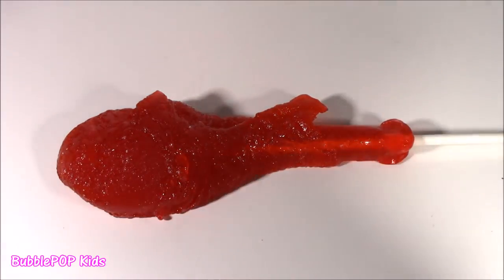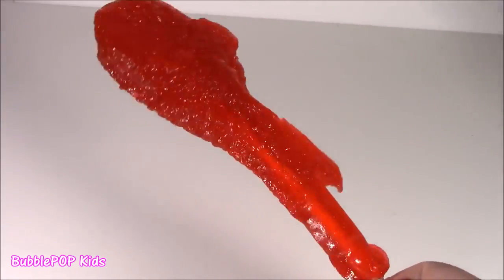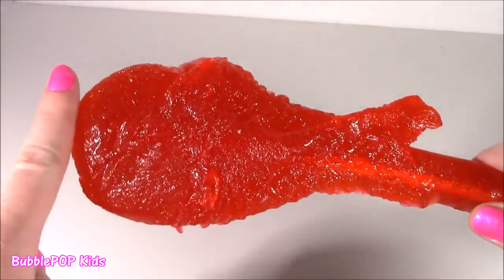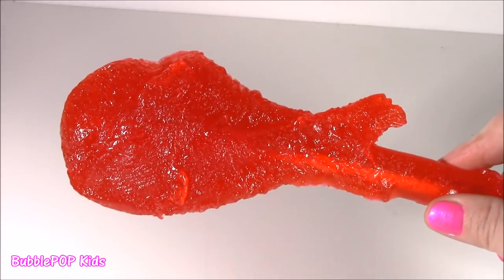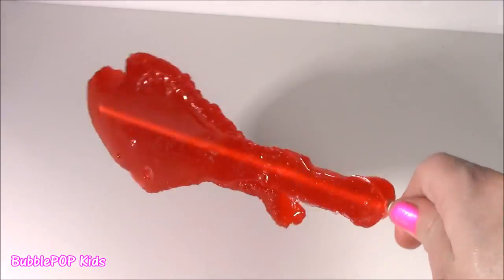Craziest thing. Now, just imagine if this was the one I was supposed to get. It would have looked real. It was, like, a brownish color. But we got this crazy red, and it's kind of scary. I see the little chicken bone. It's got a weird texture. Ooh. Take a little bite. Ugh! Ew! You know what this tastes like? Medicine. Ugh. Oh, it tastes horrible.